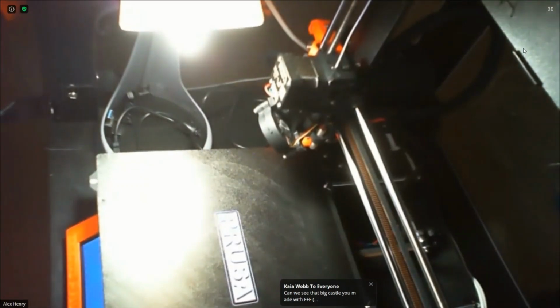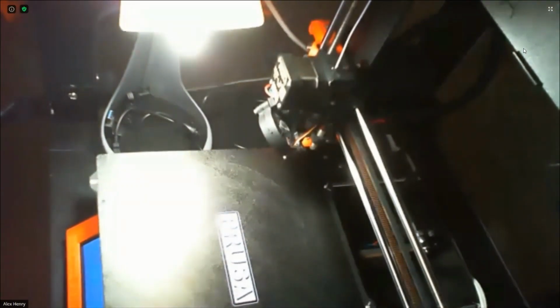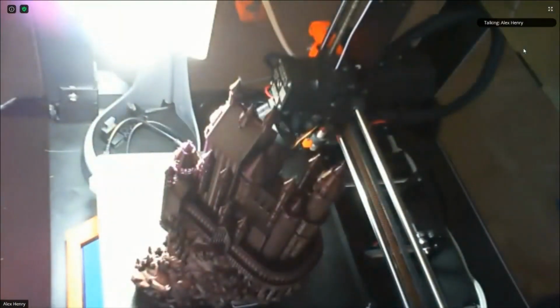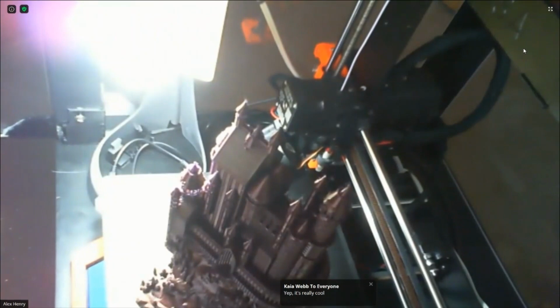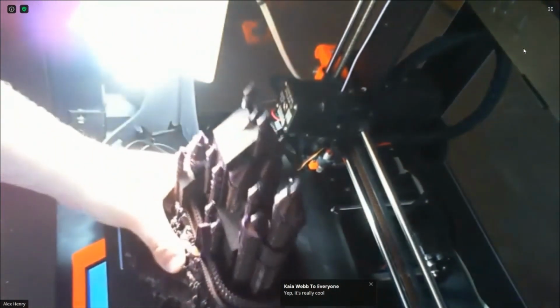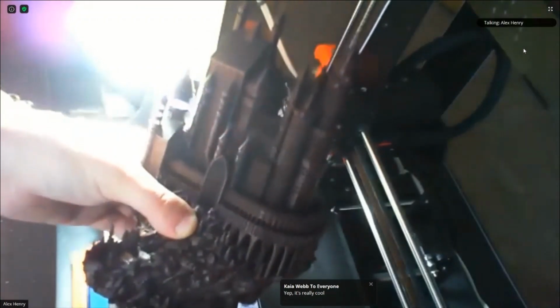Can we see the big castle that you made with FFF at some point? Yeah. Does that work for you? Okay. So hopefully that kind of shows the detail of the things you can do with that. So this took a couple days on this printer. Yeah, it's kind of cool.